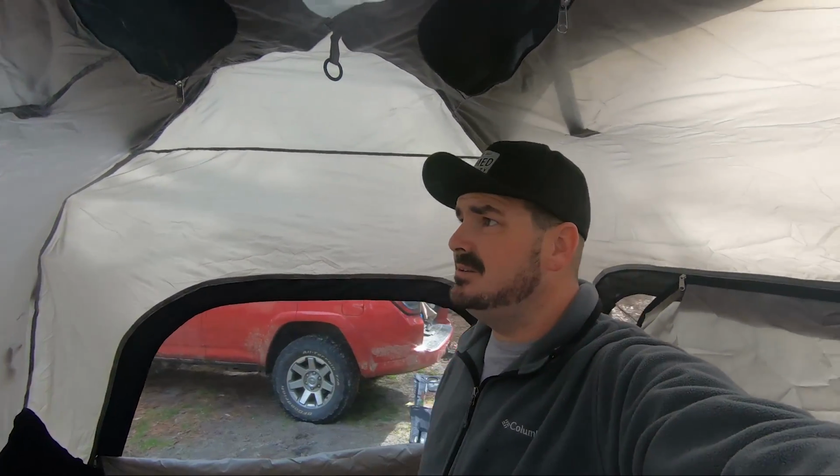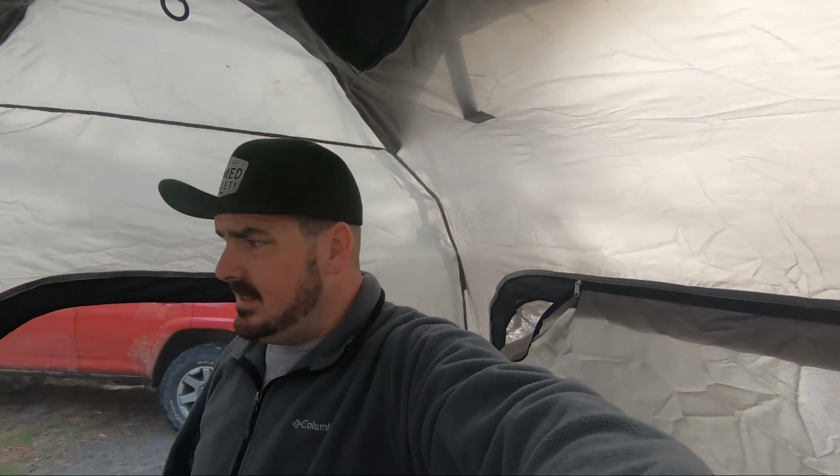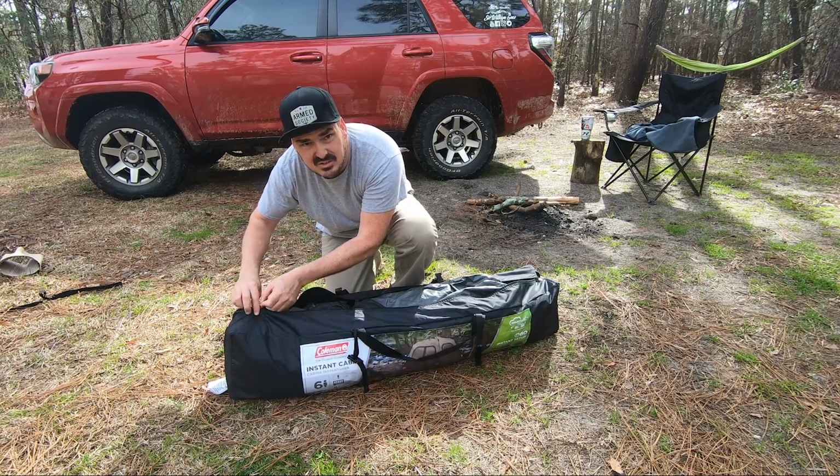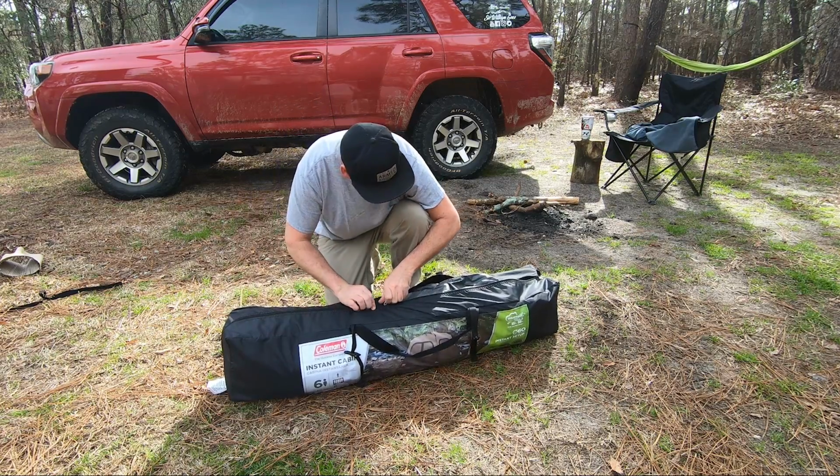I haven't set up the Rainfly yet, so maybe that's different. Airflow, I can't really tell you because it's not really that windy and it's not really that hot. So overall though, I really like the material of it. I think the material is going to work out good other than the floor. And I like the windows and how easy it is to set up. Looks like another win for this thing.